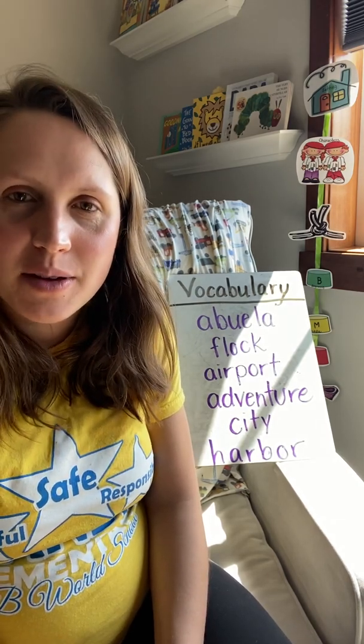So as you're reading some other books this week and drawing some pictures in your journal, I want you to try to identify the setting of your picture or of a story and where your story is mostly happening.